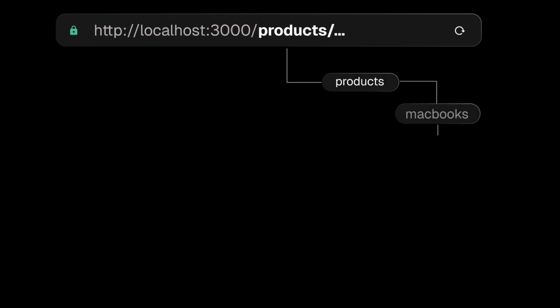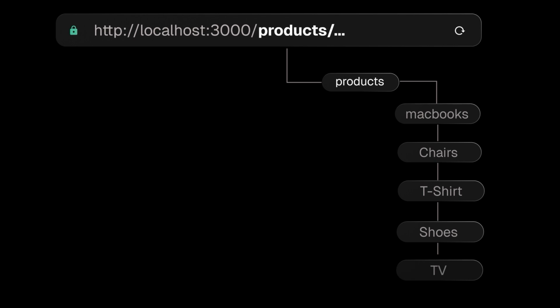Now let's talk about dynamic routes. I want you to imagine that you are working with some kind of e-commerce website, and if you go to localhost 3000 and products page, you can have a lot of products, like for instance MacBooks, chairs, t-shirts, shoes, TV, sofa and so much more.